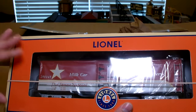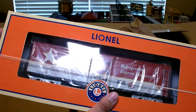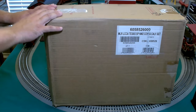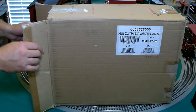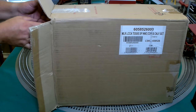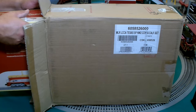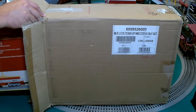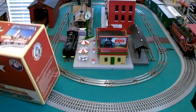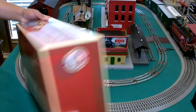I gotta say, the Texas Special colors, that red and white, are just very unique and really stand out on the layout. So let's go ahead and get a closer look at these. So not only is it because this set is Texas Special and put out by the LCCA, but it reminded me of one of the locomotives my dad and I would run back in the day. He had a post-war set from 1953 and had a little switcher that we'd use quite often. So I still have my dad's trains, and one day I'll get them out and check them out on the channel, but not quite yet, not quite yet.